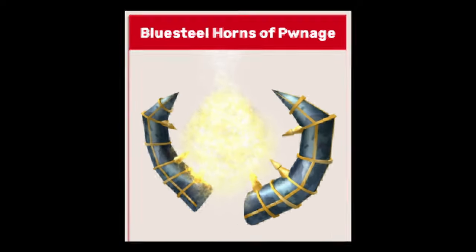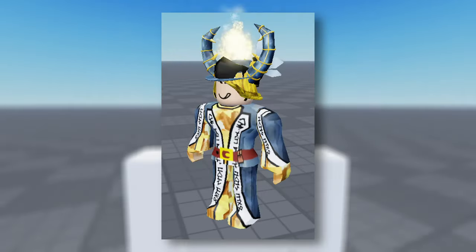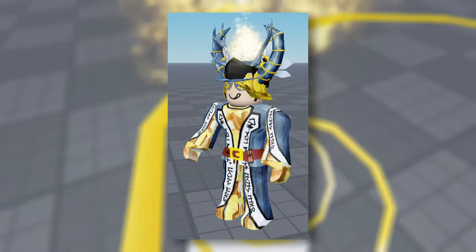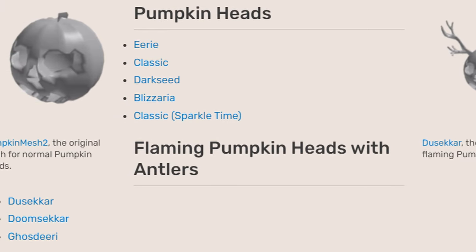However, everyone who passed this thing up was dead wrong, because it turned out to be a member of the Flaming Horn series. That's right, this thing has a yellow fire effect in the middle of it, and it's the perfect centerpiece to any blue steel outfit. So are the blue steel tasteless shades and the blue steel antlers, though, so any of these accessories would be prime candidates for limiteds. Before considering those items, though, Roblox should take a look at a different series, the Dusekkar series.